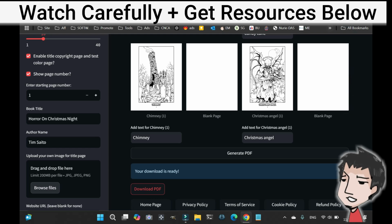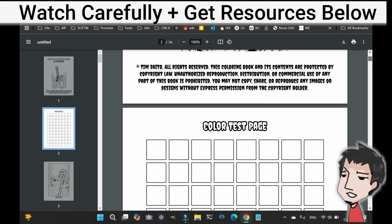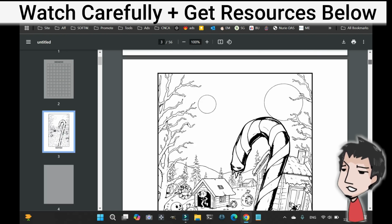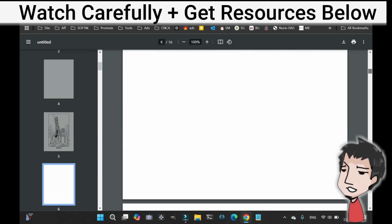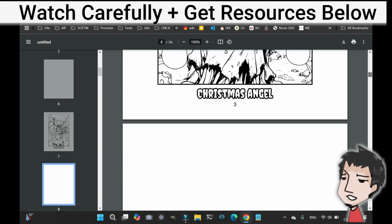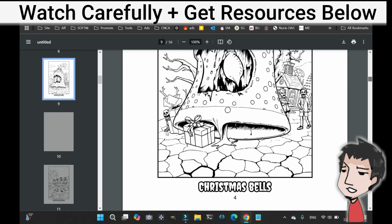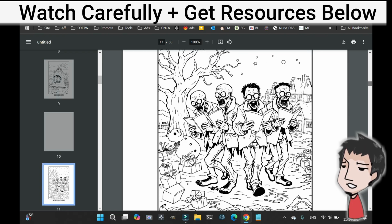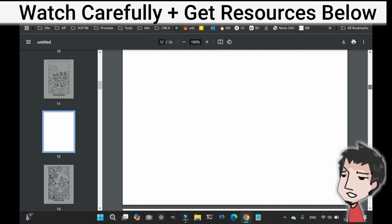Let's see what this looks like. Okay, so this is the outcome. Horror on Christmas Night by Tim Saito. Here we go, Tim Saito, all rights reserved. Color test page. I got my candy cane, horror candy cane. I got my, what's this? My chimney, my Christmas angel, my, what's this? Christmas bell, Christmas bells. Cool. Looks all horrific. We got our carolers here. Very good. What else we got here? We got Christmas lights.